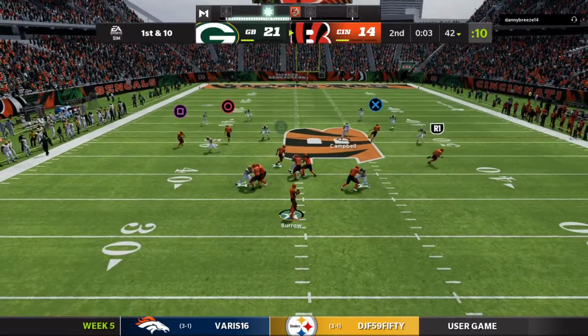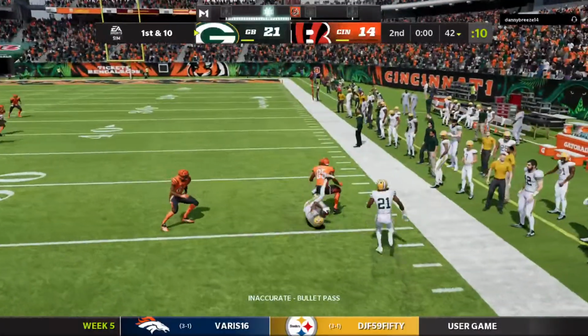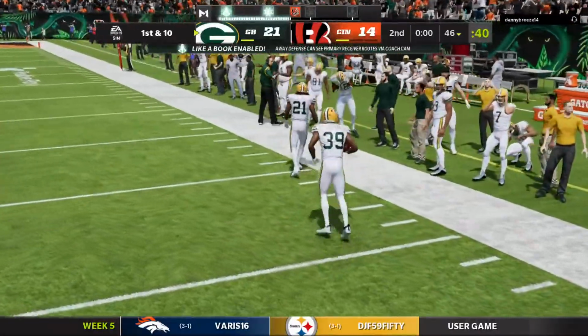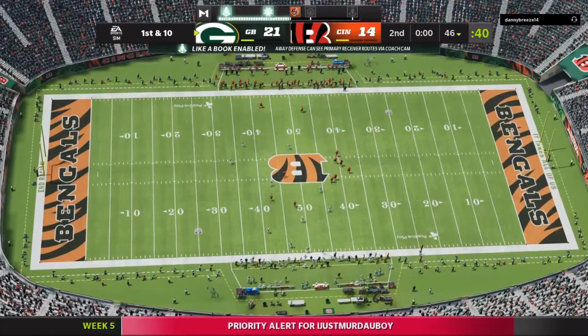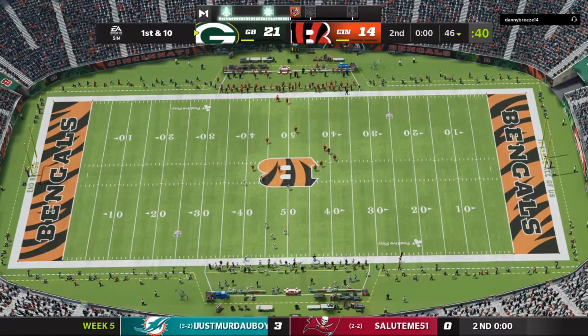Final play of the half for Burrow and company. And now Burrow going to be intercepted yet again. Picked off at the 47. And he will be brought down as time has now run out on this first half of action.